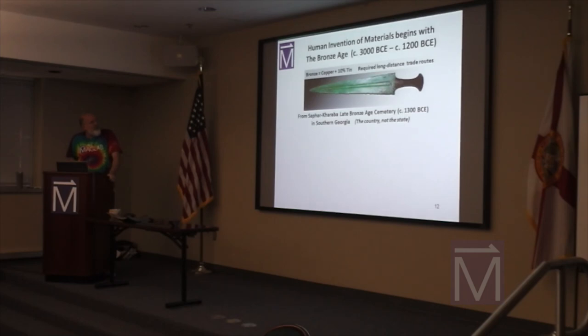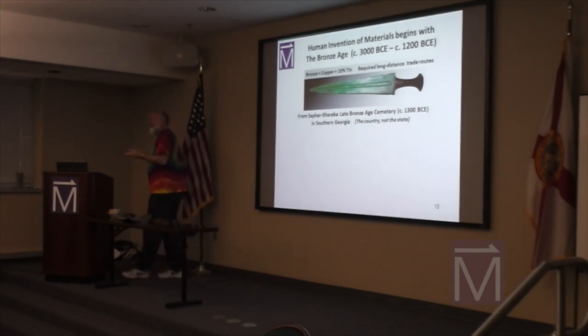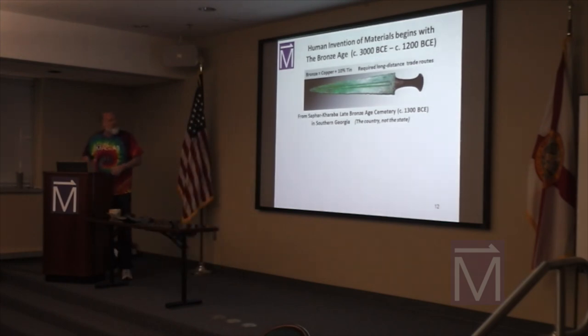Part of the reason that the Bronze Age didn't start until 3000 BCE is that you had to have long-distance trade routes. For geological reasons that I don't begin to understand, apparently copper and tin are very rarely found in close proximity. So the tin mines in Cornwall, England, tin from those mines has been found as far away as Phoenicia, in the eastern Mediterranean. It was that valuable and that rare.